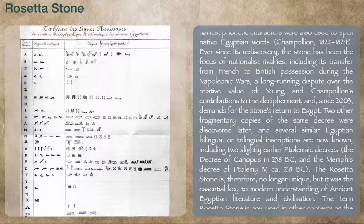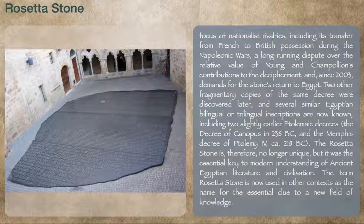2 other fragmentary copies of the same decree were discovered later, and several similar Egyptian bilingual or trilingual inscriptions are now known, including 2 slightly earlier Ptolemaic decrees, the Decree of Canopus in 238 BC, and the Memphis Decree of Ptolemy IV, ca. 218 BC.